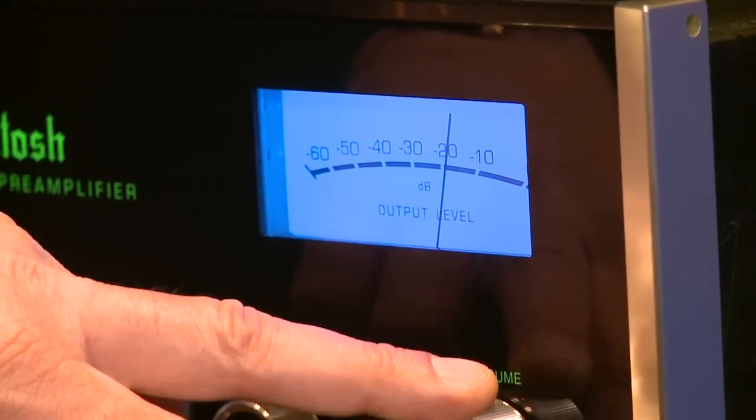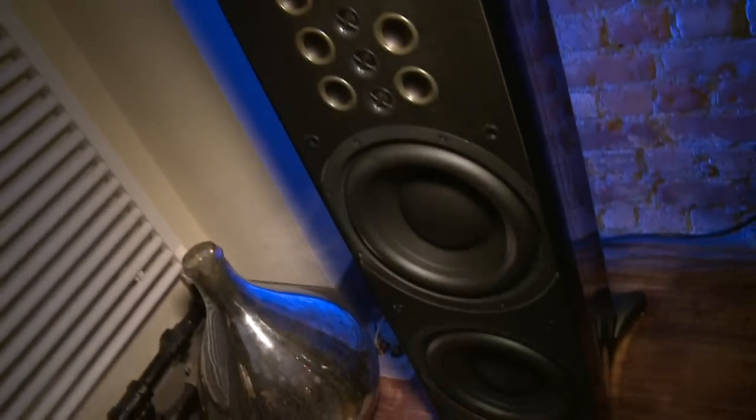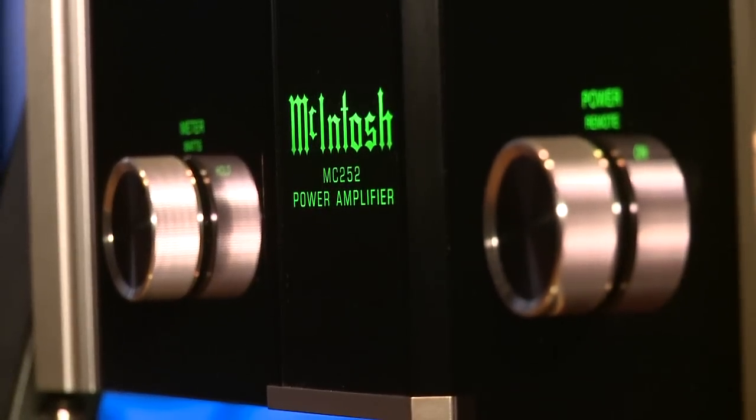Obviously, power is power. It's no different than buying a car with a very large engine, but you can have a lot of power and have harsh power with a lot of distortion, so we're very careful to keep the distortion as low as possible to keep the music listening experience as natural as it was meant to be when it was recorded.